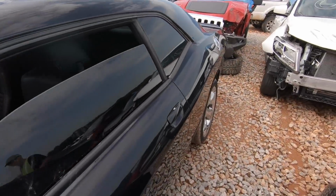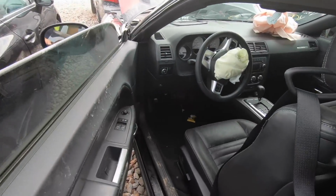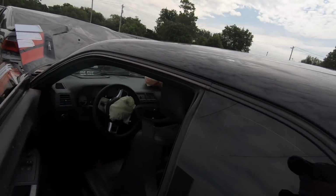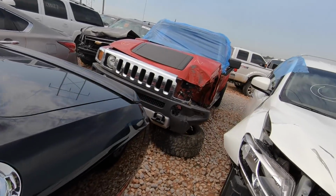What a shame. Beautiful car, or it was. And you know what I hate too? I hate seeing these cars just sitting here with the windows down and stuff in the elements.